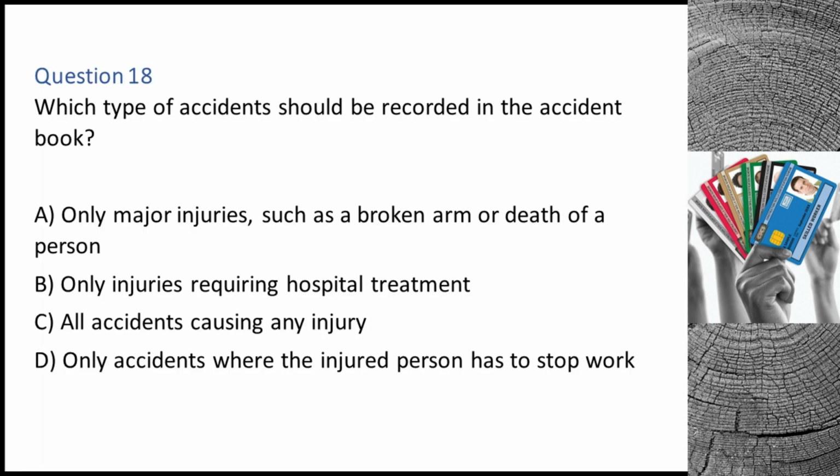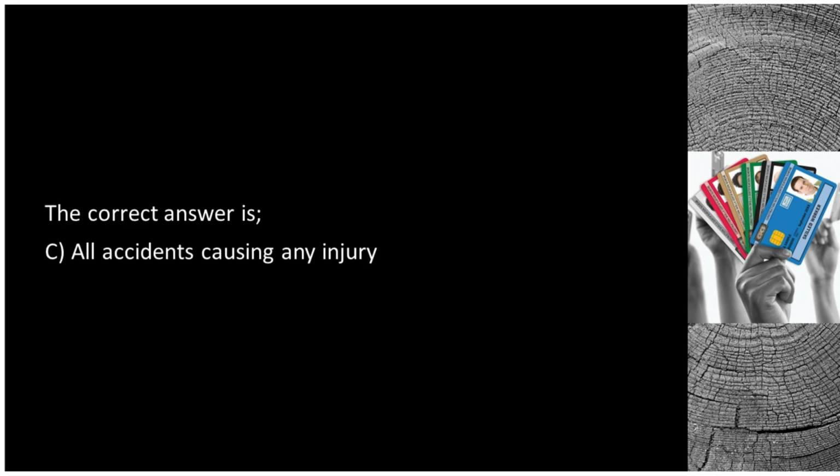Question 18. Which type of accidents should be recorded in the accident book? A. Only major injuries, such as a broken arm or death of a person. B. Only injuries requiring hospital treatment. C. All accidents causing any injury. D. Only accidents where the injured person has to stop work. The correct answer is C. All accidents causing any injury.